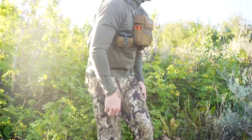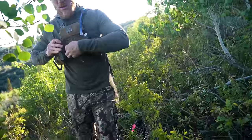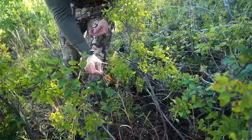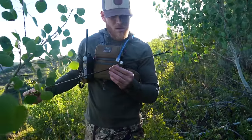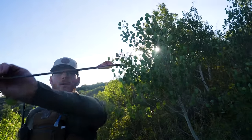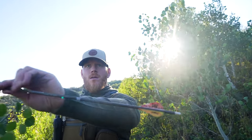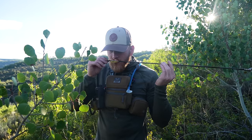I tried to get it right here in the point of the shoulder. That's humbling. Let's go look for my arrow. Right there behind that little tree. You find your arrow then? Yeah, that's how I knew. That's what you always check. I didn't think I hit him. I kind of thought the arrow just hit brush. When I heard him run off, it sounded like a deer that had been hit by something. He was cruising, like crashing through there.